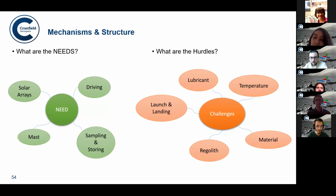So first, the needs. We need a solar array deployment, because without the solar array, we won't be powered. We need a mast deployment system so that we can see everywhere around our rover. We have to be able to drive to go to the crater and to move inside the crater. And we absolutely need a sampling and storing system so that we can get samples and store them once we collect them.